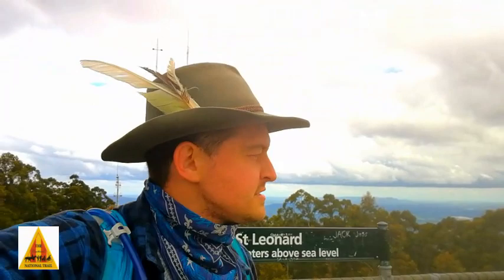Overcast today, but you can still make out Melbourne CBD and the Yarra Valley and the Dandenongs.